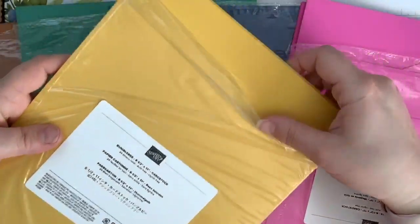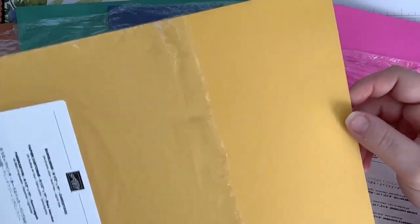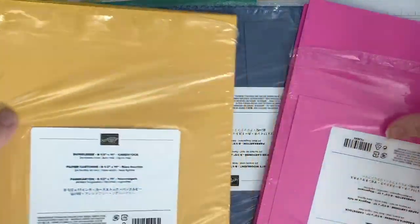And we have Bumblebee. Bumblebee's so bright. Bumblebee reminds me of a combination between Crushed Curry and Daffodil Delight. It's like right in the middle of the two. It's very nice. I think it's going to be a great fall color as well.